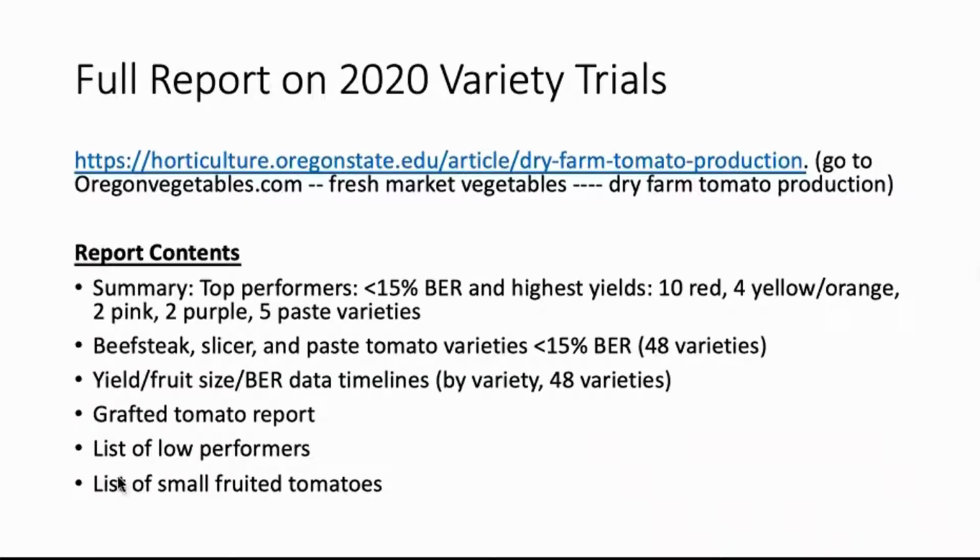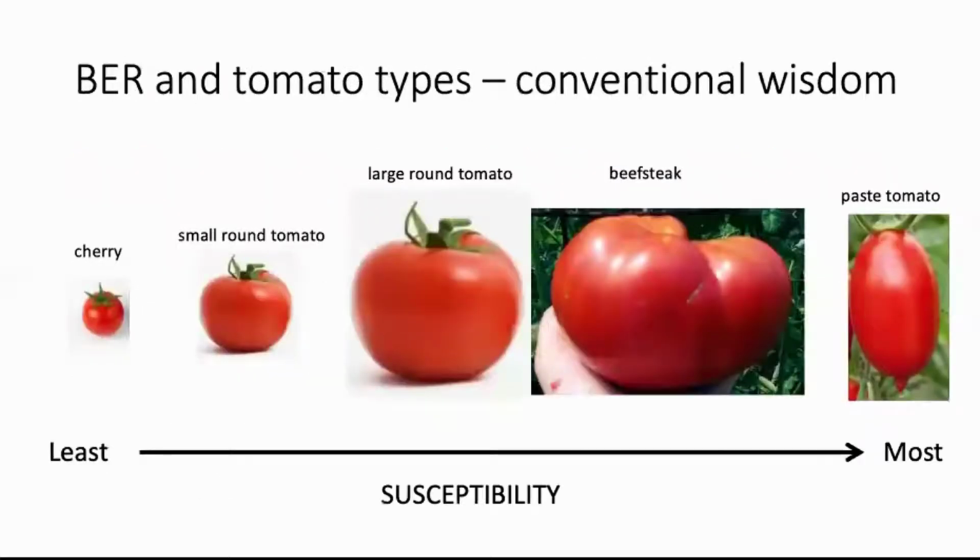The full report is extensive, and you can find it at this URL. A way to get there is to go to OregonVegetables.com, which is the Oregon State University vegetable production website, and then go to Fresh Market Vegetables at that website, and then you'll find the report. The report has many components. It gives you all the details, and if you want to learn more, please go find that report. But today I'm just going to hit some of the highlights.